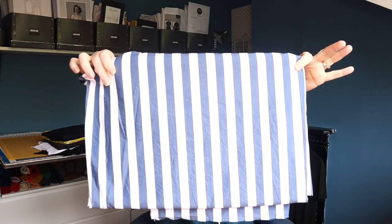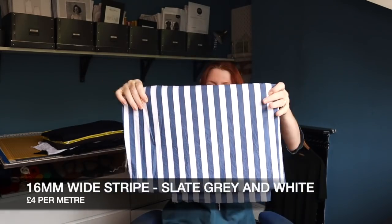Now I have a bit of a thing for blue and white striped shirts. I've got quite a few of them, but I wanted to make one with a thicker stripe, and sure enough they had this, which they call Slate Grey. I would say it's a sort of bluey grey colour, and it's a mere £4 a metre. So I wanted to order a couple of metres of that to make a shirt with.